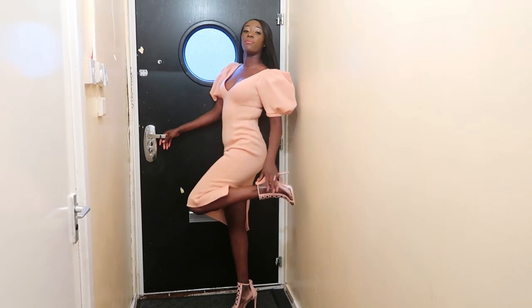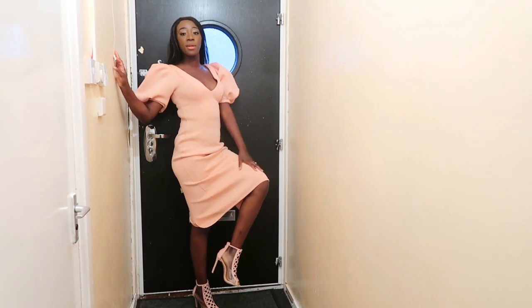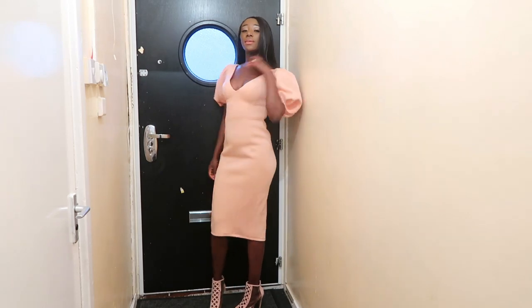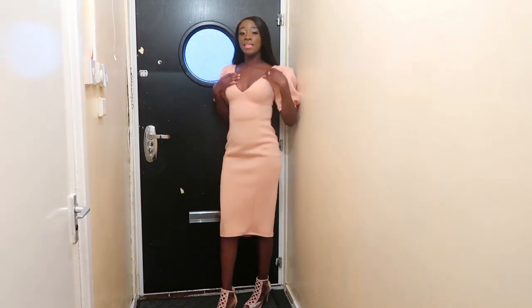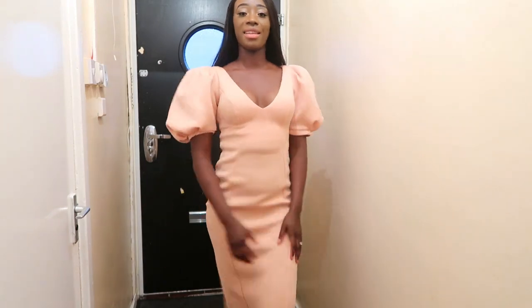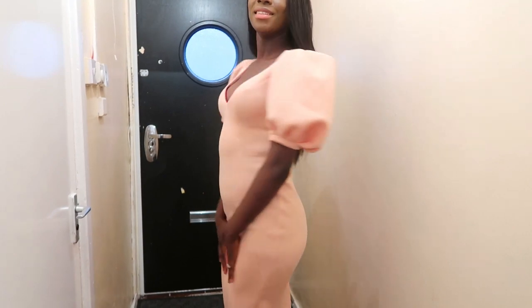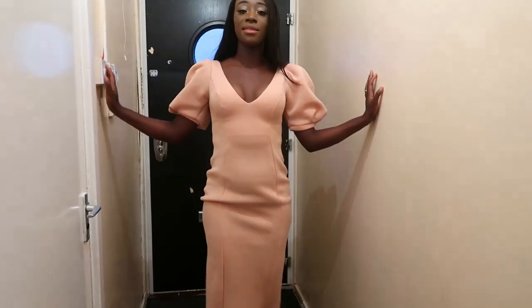I've got a lot of shoes, but I wanted the see-through ones. But they're not completely 100% see-through. So yeah, that is it. Got the dress, the front, back. You know, it's a bit classy and a bit ratchet. Just how I like it. So yeah, this is the first outfit. What do you think? Next outfit.